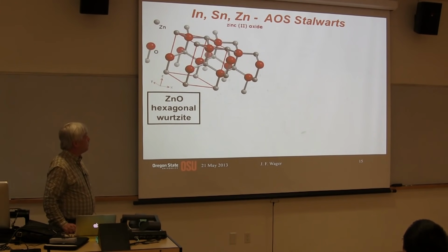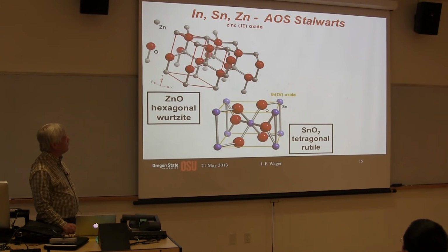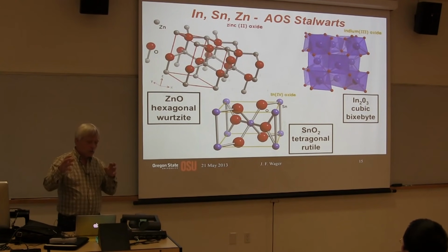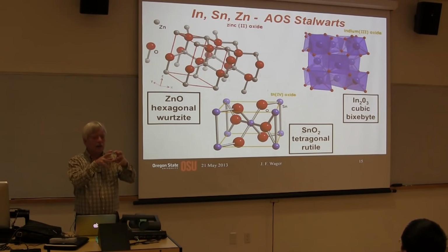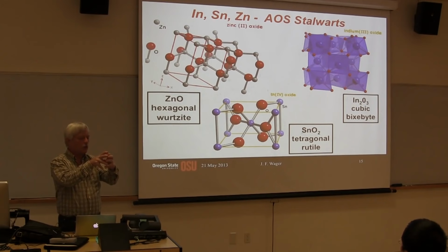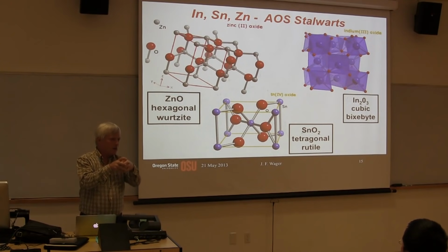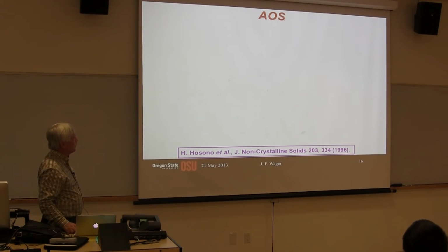And part of what's going on is if you look at the three main combinations, indium oxide, tin oxide, and zinc oxide, they have different crystal structures, radically different crystal structures. So when you combine them in 50-50 combinations or things like that, the lattice doesn't know which way to crystallize. There's a kind of a crystal frustration there. And because of that, the morphology remains amorphous. That's really one of the main secrets about this.